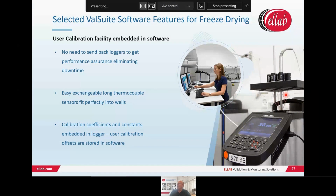We have been looking at other systems available, and most of them have to go back to factory calibration to be adjusted or to be verified. We have made it available directly in the software that you can do what we call user calibration. You can calibrate the sensors yourself, and the information, the offset values, are stored in the logger and in the software.